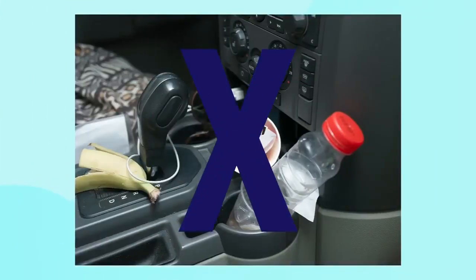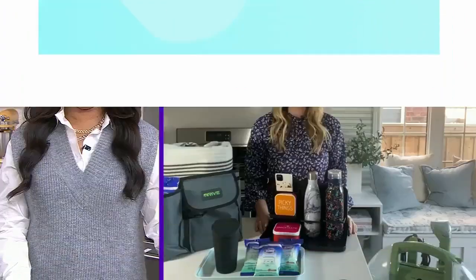Okay, let's talk about the inevitable garbage that comes from takeout and eating snacks on the go and in the car. Don't just throw it on the floor, everyone. And because you're Sarah Gunn, you probably have a clever and more aesthetically pleasing solution than an old grocery bag hooked onto the console. Am I right?